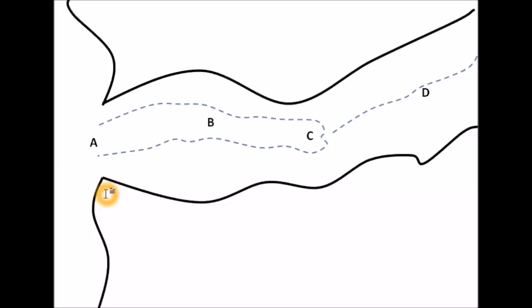So what I'll do now is actually hopefully show you those tactics working for real, and hopefully catch a gilthead bream.